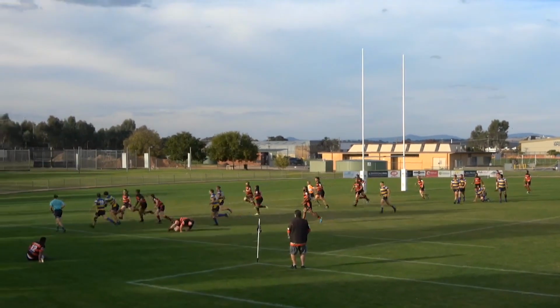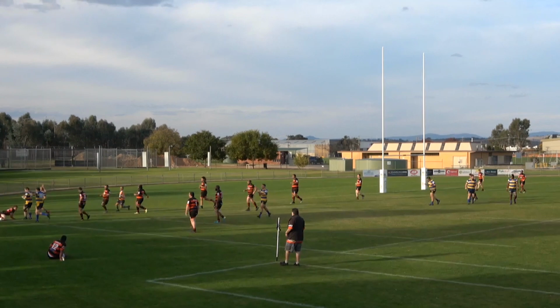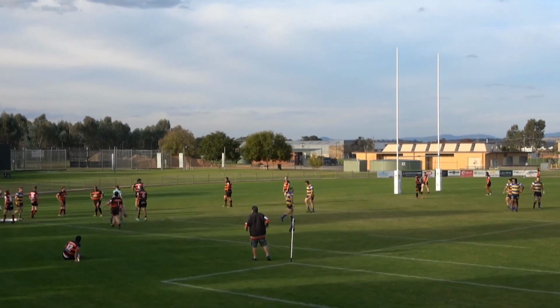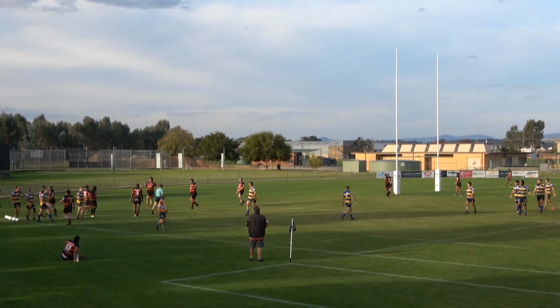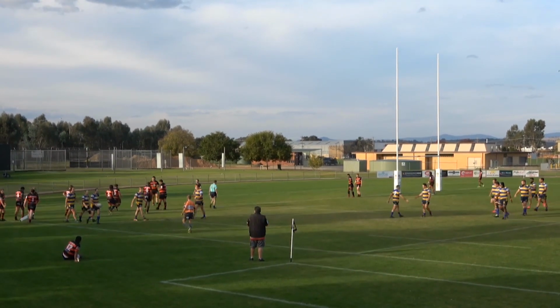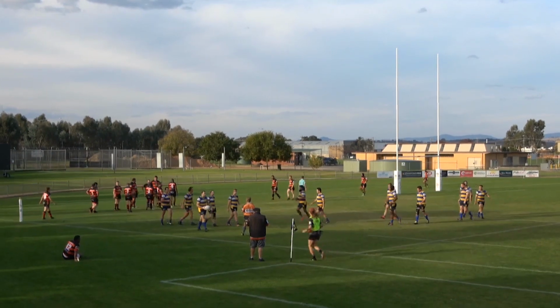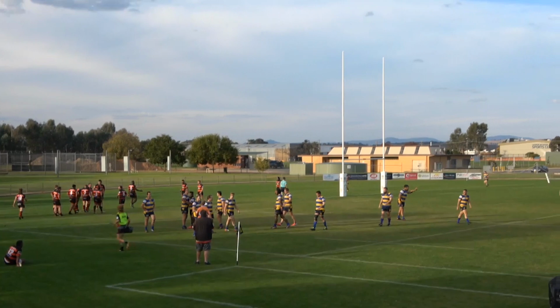Great run, Sunshine. So Aiden, he's over in the corner. Very, very good try. There's not a lot of space to work down there, and flooding defence and over the line very nicely. What's Aiden's surname, please? Wilford Smith. Wilford Smith.